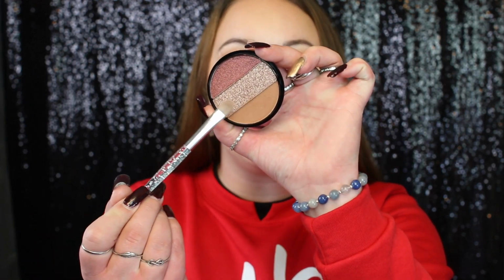So I'm first going to take the middle shimmer shade. This looks really, really pretty. So I'm going to start applying this on the inner portion. Ooh, that's actually a really, really pretty shade. It's not applying great with the brush, but it's okay. I'm just going to go ahead and take my finger.